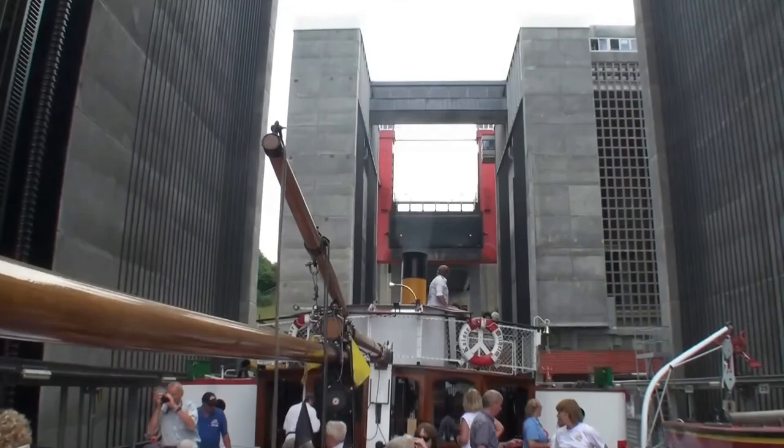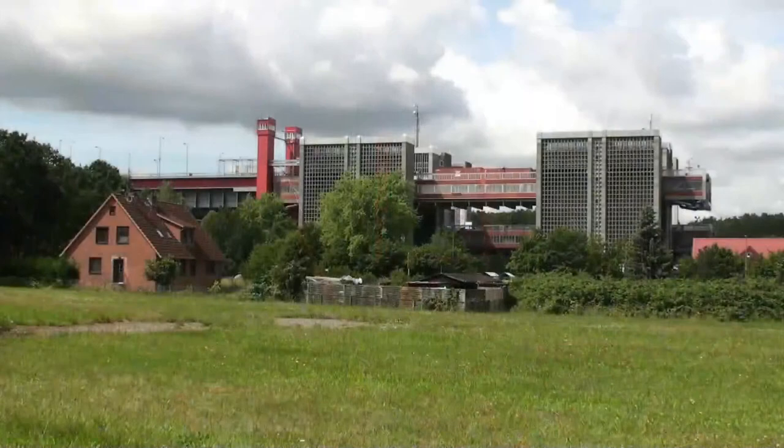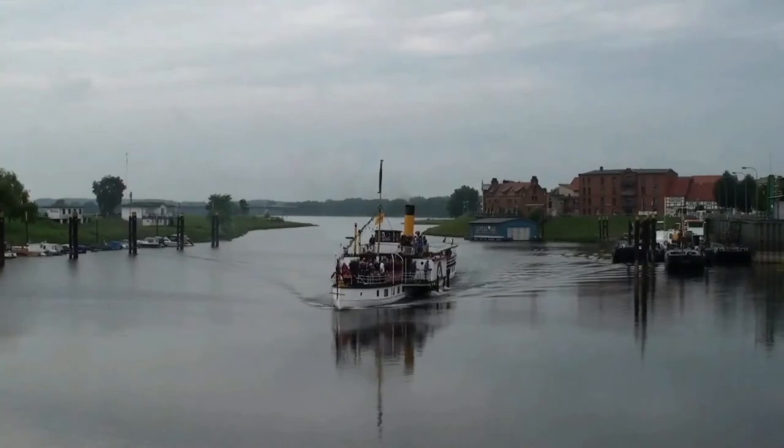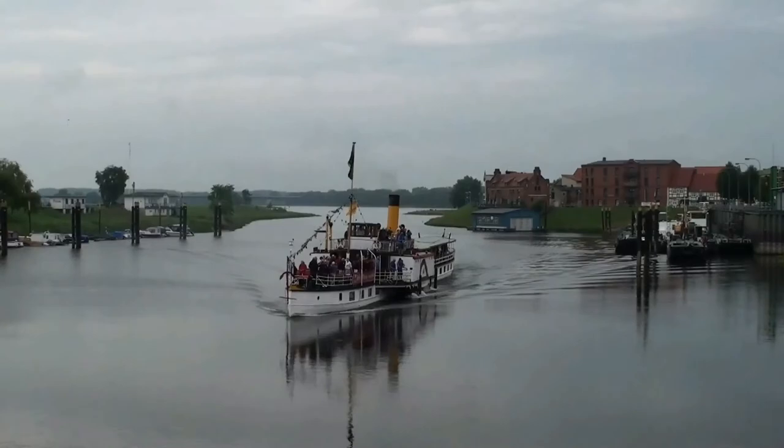She now returns with the lift going down. And here we can see an external view of the lift in operation. In 2017, she made an epic voyage to Berlin Spandau. Here she arrives at Wittenberge.